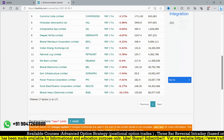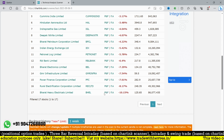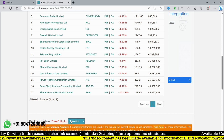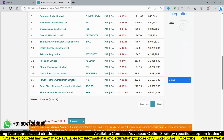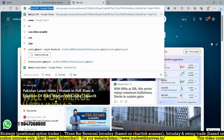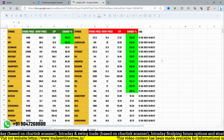That can be possible, right? So 10% REC, PFC. Let's look at this on our Google sheet also. We are looking for today. Okay, so these are all the stocks which have given you the negative side. We got an opportunity, but due to the higher premium, I will show my Google sheet. It's about a scanner, but we are not planning the trades. Why? Because it has a high margin.